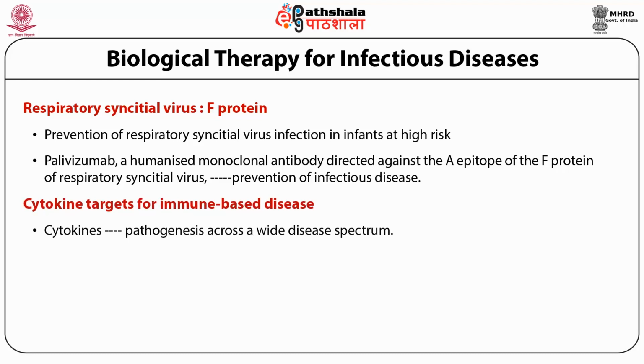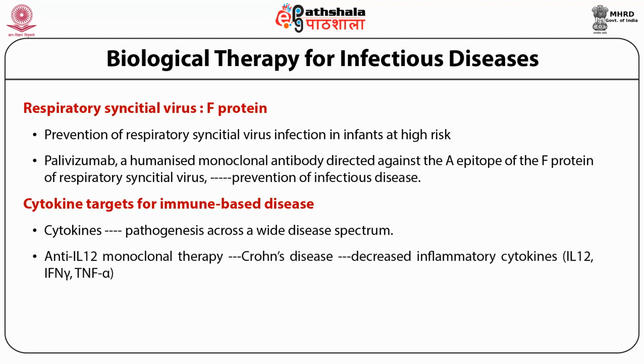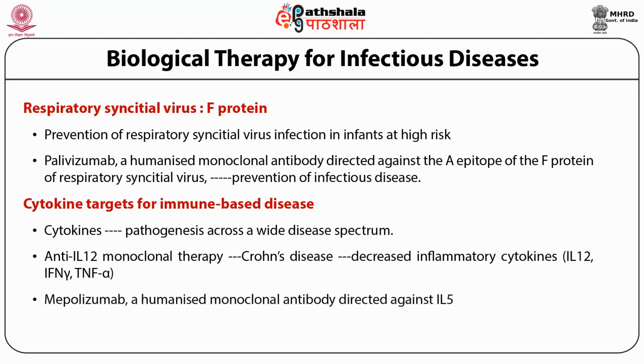Another are the cytokines, which are targets for immune-based therapies. Cytokines, I also talked about earlier. Now, cytokines like IL-12, interferon gamma and TNF alpha can be targeted for Crohn's disease, and these molecules can be used for other diseases simultaneously, like the humanized monoclonal antibody mepolizumab, which is directed against IL-5. By restricting IL-5, this molecule can be used in Crohn's disease also. However, for all these cytokine targets and biological molecules, efficacy data is very limited and from very small numbers of patients. We need to increase the same.